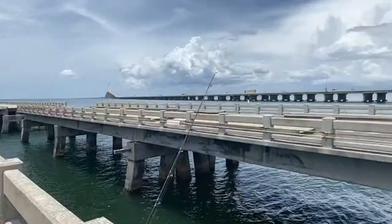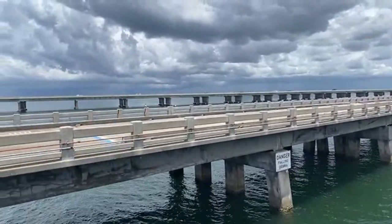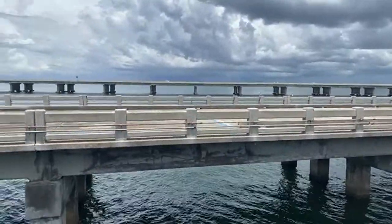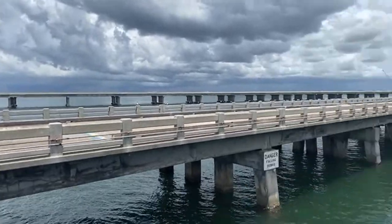There it is. As you guys can see, we got some storms over there in the background. It's about to get super nasty out here. Really nasty. We've had some crazy electric storms.